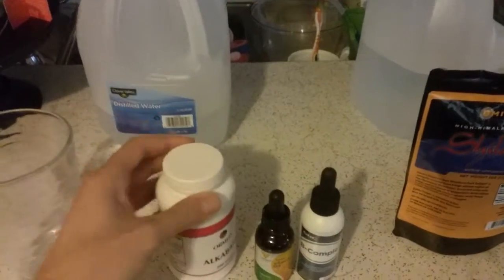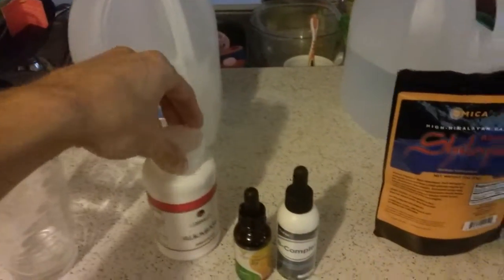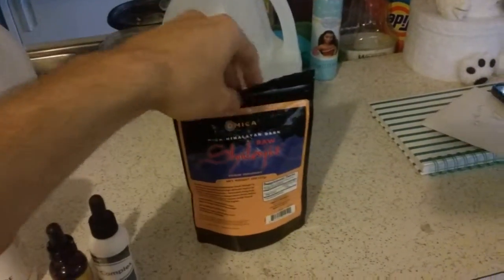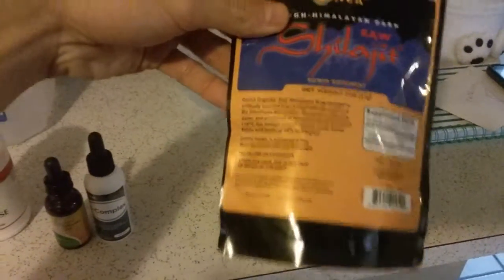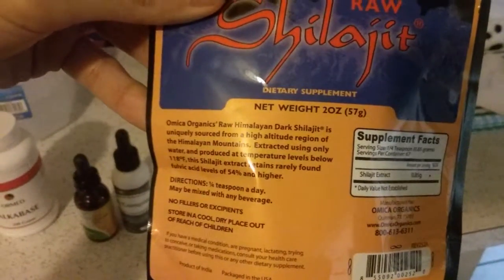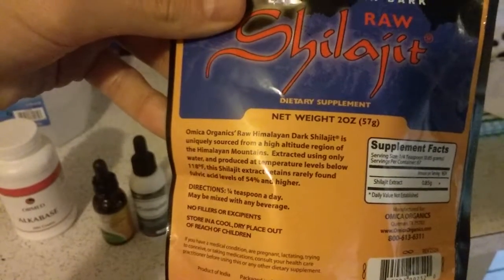All right, the next item that I use is the alkaline powder known as Alka-Base. If you open it up, it's getting close to the bottom of the barrel, but it's some white powder in there. I'm going to show you what I do with these, but I'm just going over the items really quickly. And this is Shilajit. It says organic raw Himalayan dark Shilajit, uniquely sourced from the Himalayan mountains.